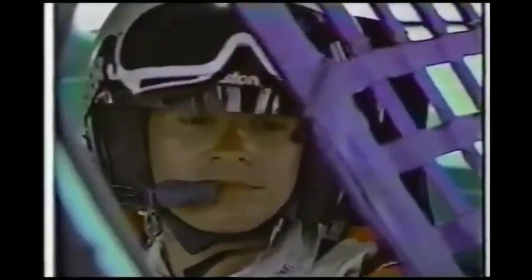Here was Ward Burton before the first sportsman race. Ward's pretty famous for his accent. Did he have it when he was 27?